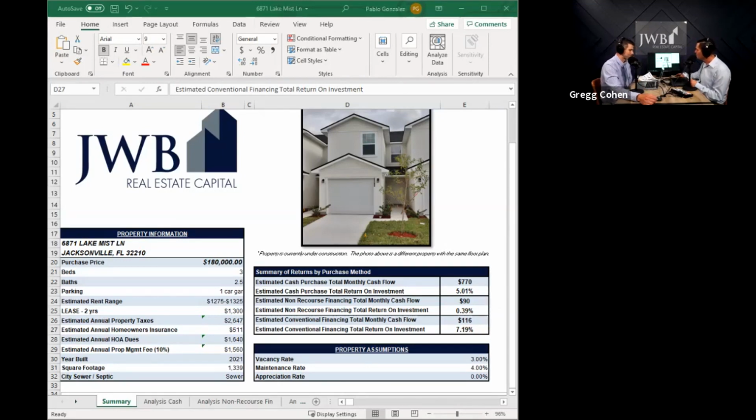All right, Gregg, let's do the usual here, right? We're looking at this beautiful $180,000 two-story townhome. It's three bedrooms, two bathrooms.